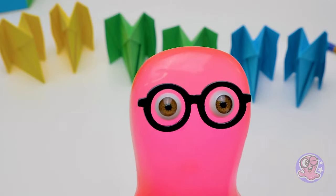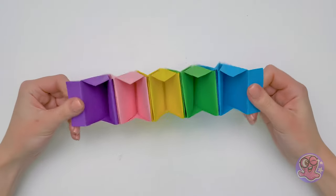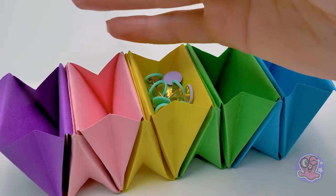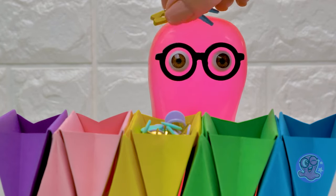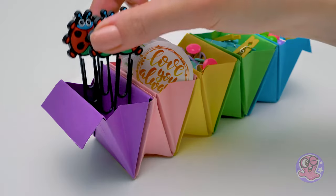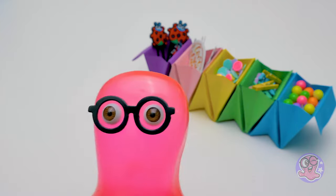Still, I don't get it. Where will we store all the little things? Right in those pockets. For instance, they're great for storing pushpins. What about paper clips? You can put anything you like in here. Dear friends, this lovely craft is so easy to make. You just need some paper and 5 minutes of your free time.